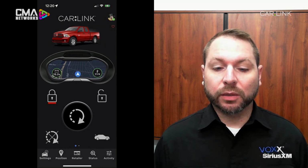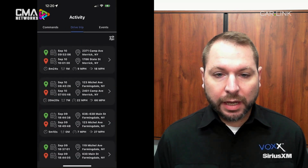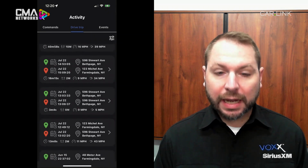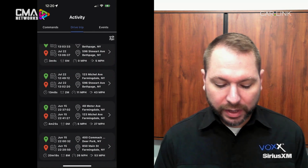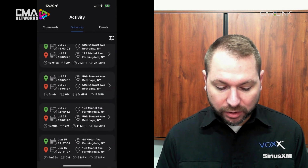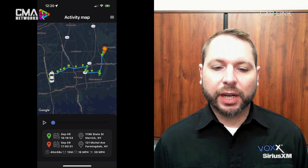On this particular vehicle, if we want to view the trip history, we click the position icon at the bottom, and then we click trips. It'll give us a complete list of our trip history going back more than 90 days. And you can see here that we have all of the relevant information from start points, stop points, the average miles per hour, as well as the distance traveled. If we click on that trip, we can see the overview of the trip right here on the map.